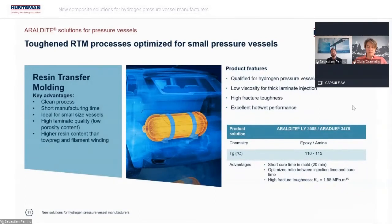One point is that this resin transfer molding process is relevant for small size vessels. Of course, obviously, for larger dimensions it doesn't make sense, because of the investment in molds and so on. But for small dimensions and large series, that can be an interesting alternative process. And we have here one resin system which is already qualified, which brings an optimized ratio between injection time and cure time, and as well a very high fracture toughness.